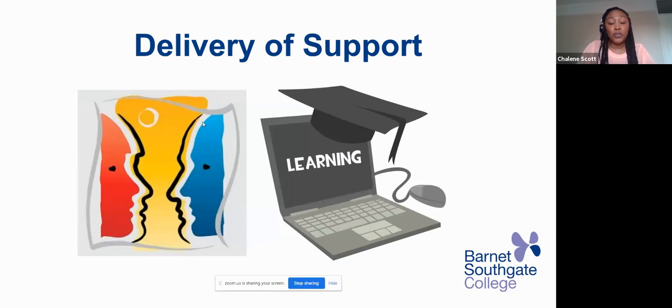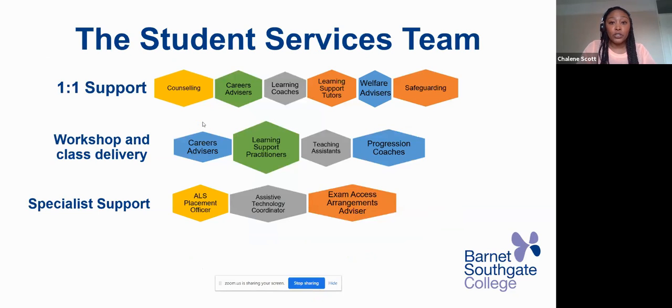Currently, as part of the lockdown, we support students both face-to-face as well as providing learning support online, to ensure that all students are able to access the appropriate support from the various different support teams within the student support services. Our student support services team offers one-to-one support, workshop and classroom delivery.